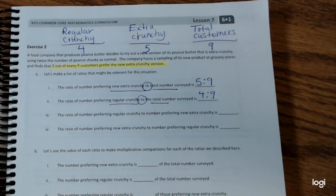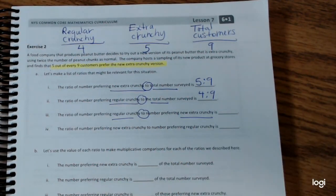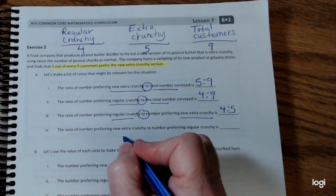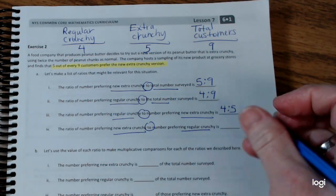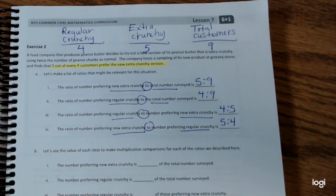Roman numeral 3, the ratio of the number preferring regular crunchy to the number preferring new extra crunchy. All right, go ahead and write your ratio. Make sure you put it in the correct order. The answer should be 4 to 5. And the last one, the ratio of the number preferring new extra crunchy to the number preferring regular. Make sure it's in the correct order. Extra crunchy should be 5 first and 4 second. Remember, it's very important to make sure we put those in the correct order.